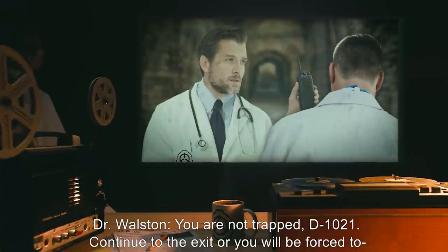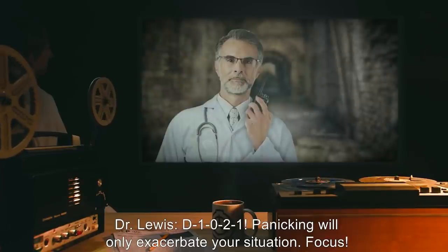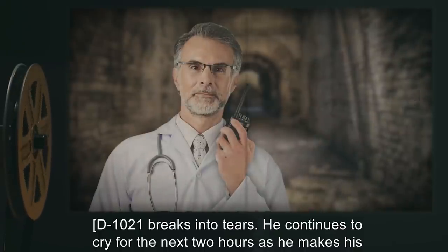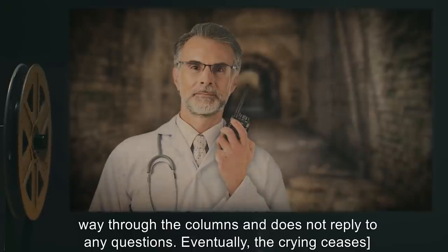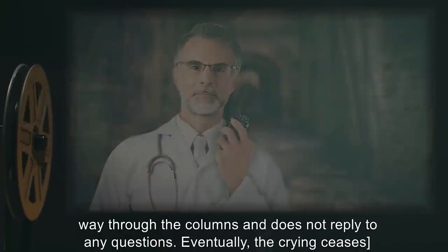Dr. Walston: You are not trapped, D-1021. Continue to the exit or you will be forced to... D-1021: Forced to what? There's nothing you can do to me. I'm gonna die. I'm gonna die. Dr. Lewis: D-1021. Panicking will only exacerbate your situation. Focus. D-1021 breaks into tears. He continues to cry for the next 2 hours as he makes his way through the columns and does not reply to any questions. Eventually, the crying ceases.